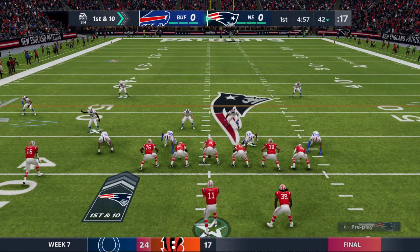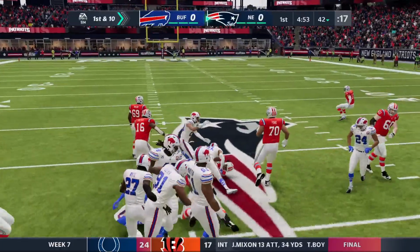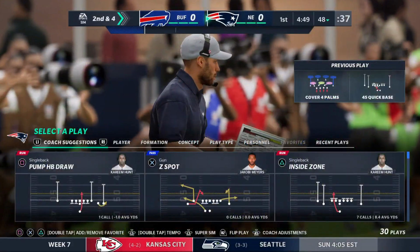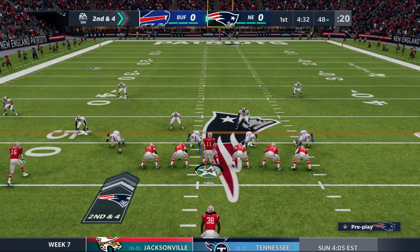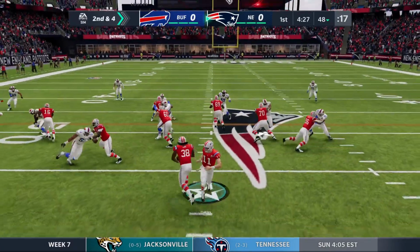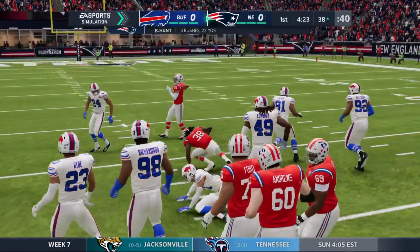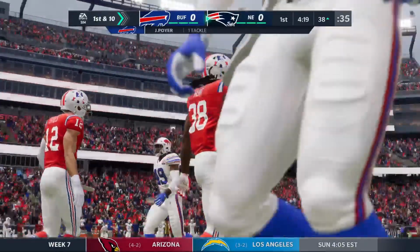First and 10 at the 42-yard line. Out of the gun, they run it with Hunt. And he's going to bull his way forward to the 48. It's a 6-yard pickup, and it gets him to 2nd and 4. They run with Hunt. And they'll get him down as he's inside the 40. Give him 14 on that one and a first down.